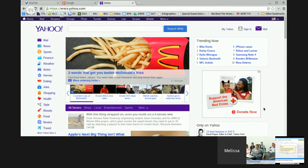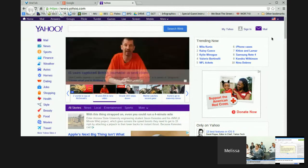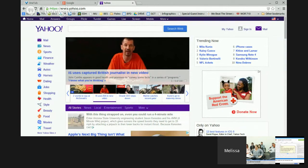Not that we don't want to support the Red Cross, but I guess we don't need to see their ad all the time. So that's Ad Block Plus. Sites go on overload with ads. It distracts from the actual content that you're trying to get to. Yeah, absolutely.